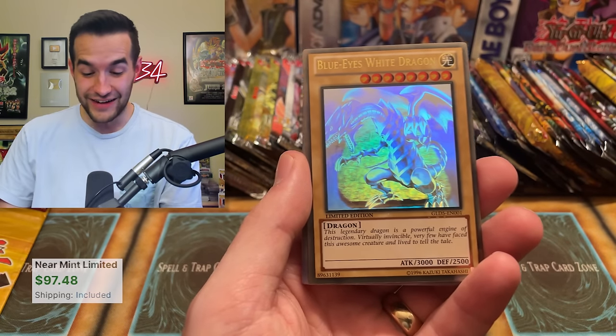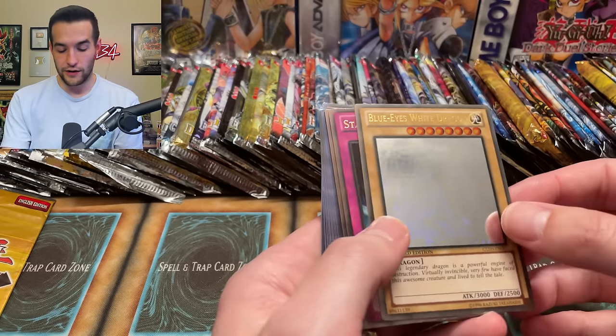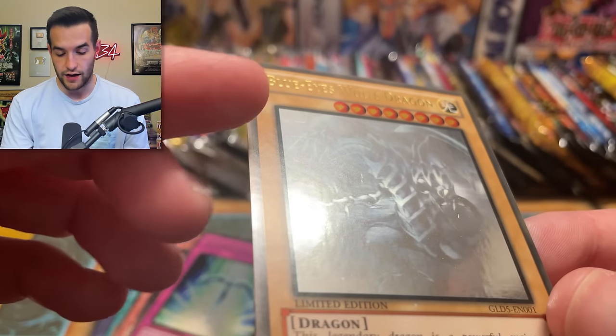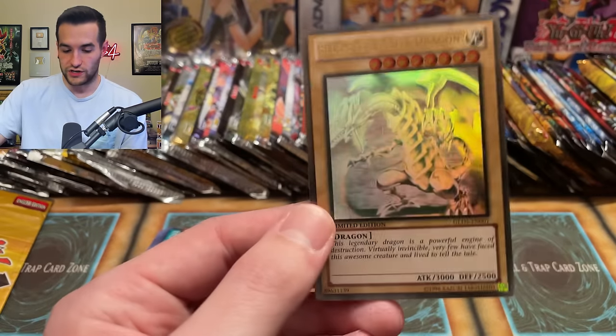The Blue Eyes White Dragon! I was just going through. I thought it was gonna be a little bit farther in. Apparently not. Okay, let's check this thing out. These things are notorious for foil scratching. Let's see. There is a print line there and there that I can see. I can already see a little bit there. Yeah, so there's a bunch on this, but that's okay.